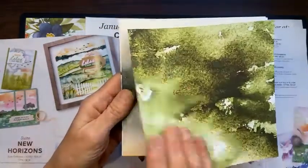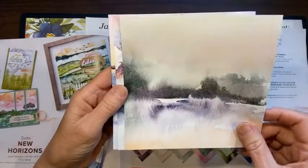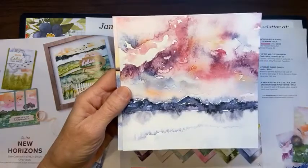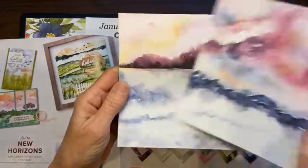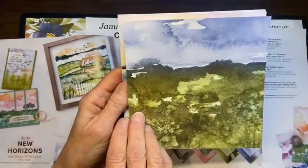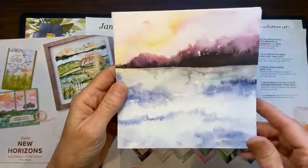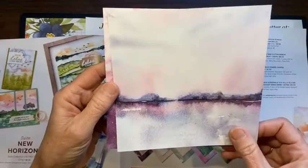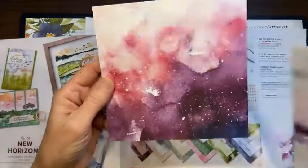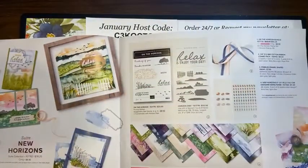Just keep running through them. And the color's on the back, but look at that. It is just, it's realistic and it's just gorgeous. Same with this one. You could take this one, put those mountains up there. The background, that is perfect. Kind of reminds me of Ireland with the green rolling pastures. Fun, fun, fun. So this is a great pack of designer paper to have.